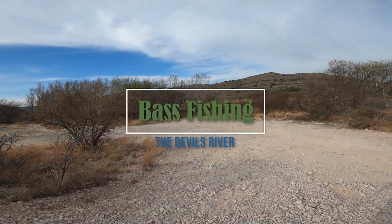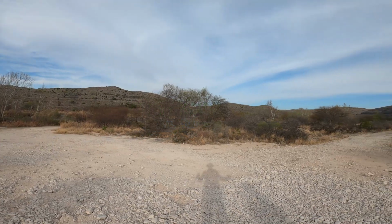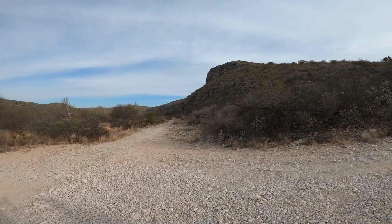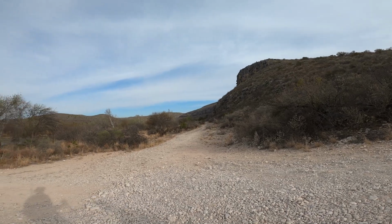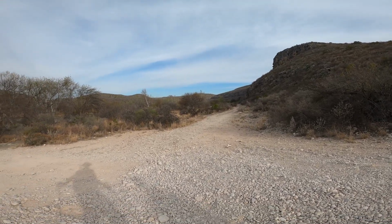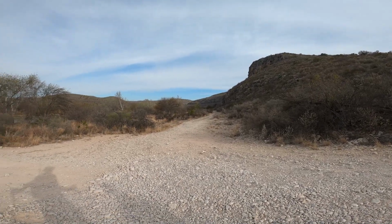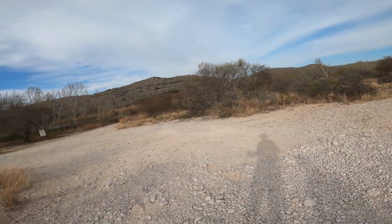This is the first part of the river that you see when you walk the 1 mile trail down from the parking area to the river. You've got these beautiful cliffs to the right that follow the river all the way down. They say it's about a mile stretch of river that's part of the actual state natural area. The rest on the other side of the river is all private property.